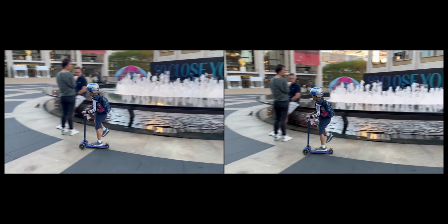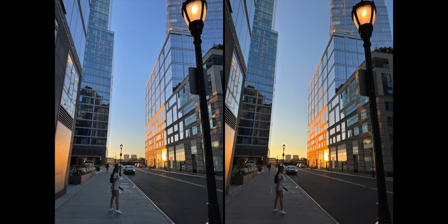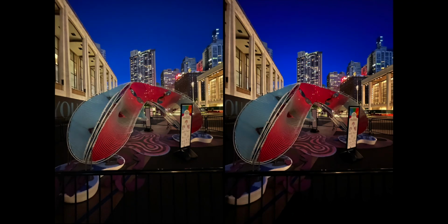Got a cool kid here going around Lincoln Center. And then we got 2 photos here of the cityscape and the sunset. Got a portrait shot of me in the golden hour light. And then finally, we have night mode taken from the ultra wide. Can you tell which is which?